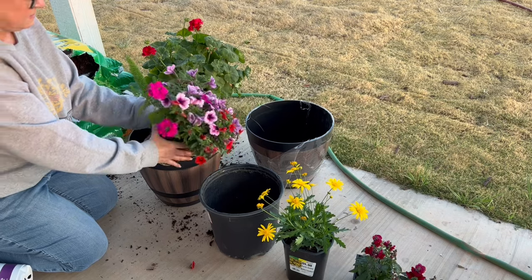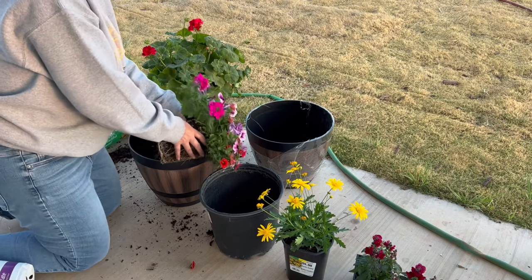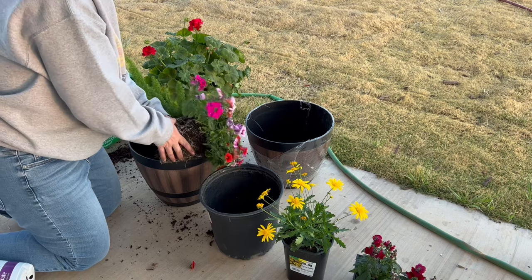Going to separate these petunias in half so that I can put some in each of these two containers.